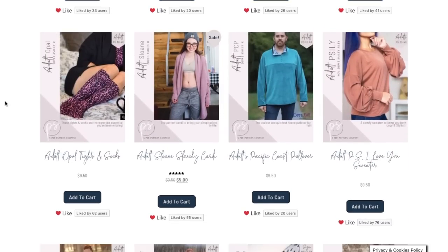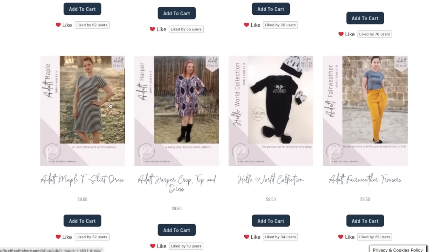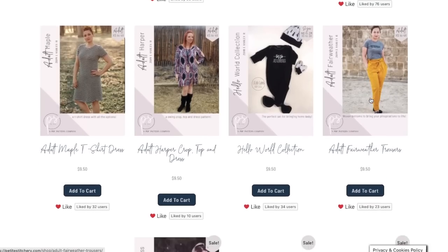Okay, tights and socks. We can skip intimates. Slouchy cardigan. It's like a cocoon cardigan we've already seen. A little Henley pullover. We've seen the similar version. P.S. I Love You sweater. Another knit sweater of theirs with the same bishop or lantern sleeve. Simple t-shirt dress. Another knit dress. This one just has the sleeve cut out. This is not an adult pattern. Fair weather trousers. These are just paperbag waist pants.